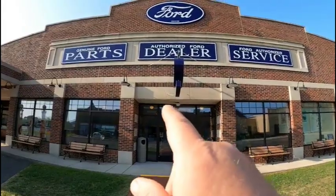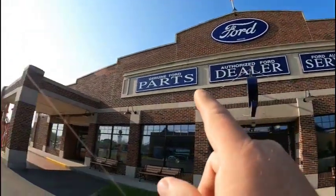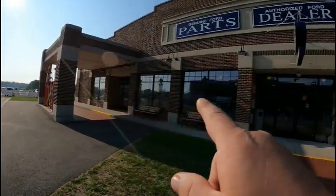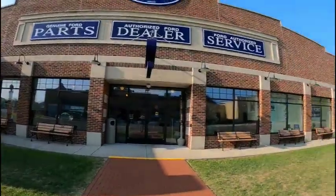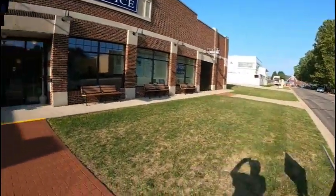All right, guys, we're getting ready to head into the Ford Model A Museum here at the Gilmore Car Museum. Got some cool little gas pumps over there. Some literature in the front. You can see some of the Model A's inside. A little service entrance, which is pretty cool. All right, let's go in and see what this is all about.